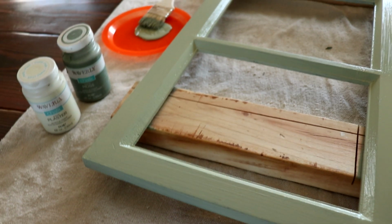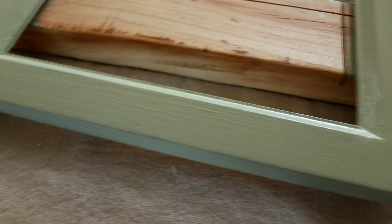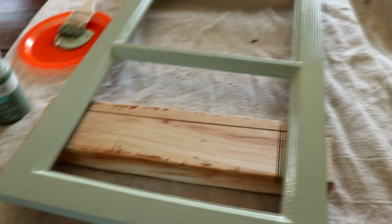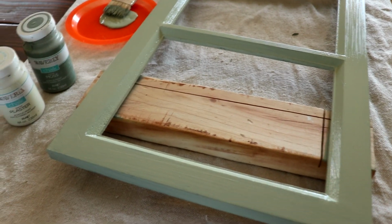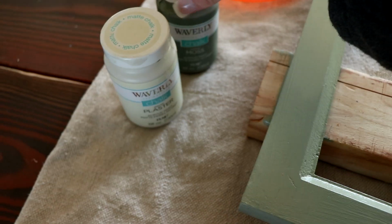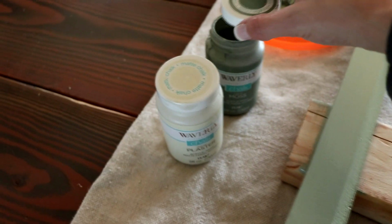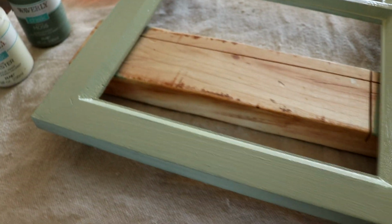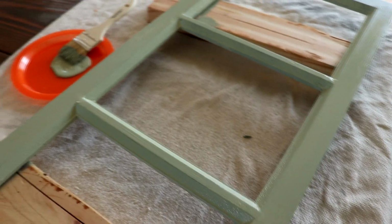Okay, so two things. One, I forgot how good this stuff covers. This is like just one coat and it's really good. I'll definitely give it another coat, but that was really good coverage. Two, I forgot that I had already tinted my moss paint to a lighter green. See the difference there? It's basically the celery color, so I can take the celery paint back. So I am excited about that because I really like this color.